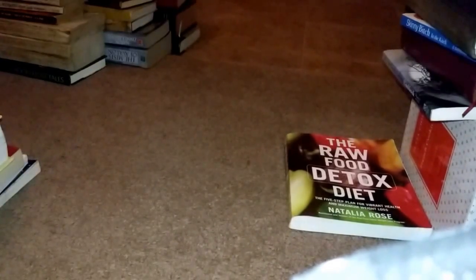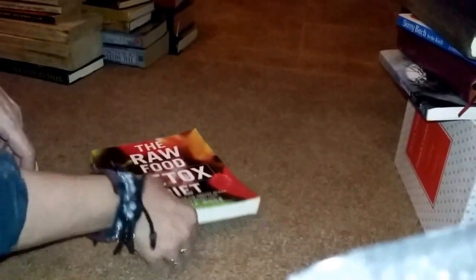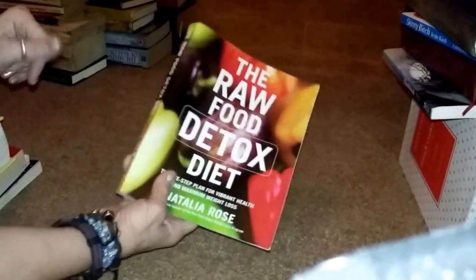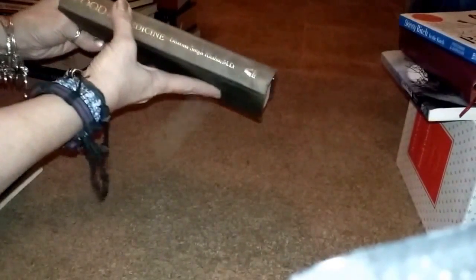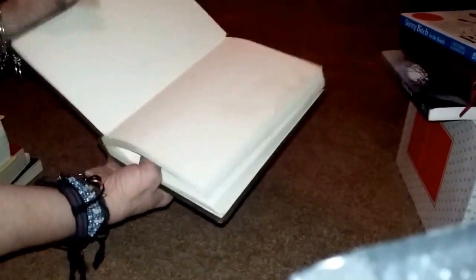Okay, so those are all keepers, and I'm going to keep this too, you guys. I got this recently, and it's good reference for juicing and vegan sandwiches, and we're keeping it. Okay, I'm getting rid of Food is Medicine by Dharma Singh Khalsa. This was a great book. I've read it, reread it, and read it again, so I'm ready to let it go and thank it for its service.